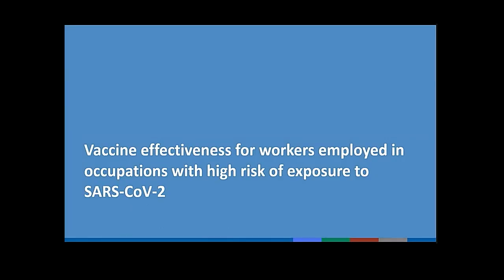The last group that I'll highlight today are individuals with occupations that put them at higher risk of exposure to SARS-CoV-2. While this group is likely to include many individuals such as grocery workers, educators, and restaurant workers, estimates for most professions are not available. Today I'll present data on healthcare personnel, first responders, and other frontline workers, although there should be no biological difference in VE between these groups and similar individuals in lower risk occupations. Next slide.